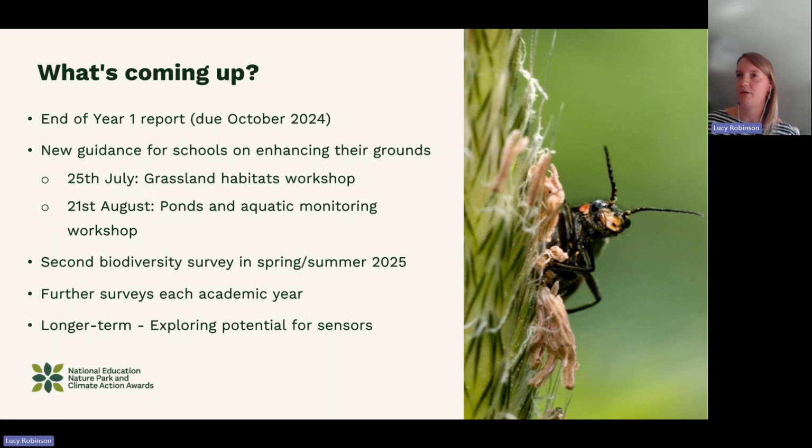That should be out around October time. And we're also holding a couple of workshops this summer. So as we're thinking ahead to our next guidance we want to give out to schools on enhancing their site, and the next biodiversity surveys that we want to do, we're looking to hold some workshops on grasslands and ponds, which are going to be our 2 next focal areas, to bring expertise together and make sure that the advice we're giving to schools is the best possible advice based on the latest evidence.